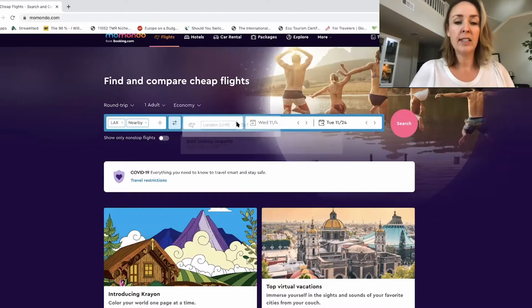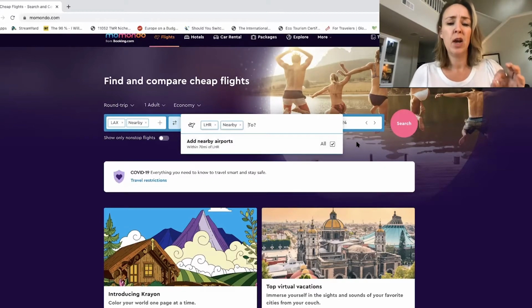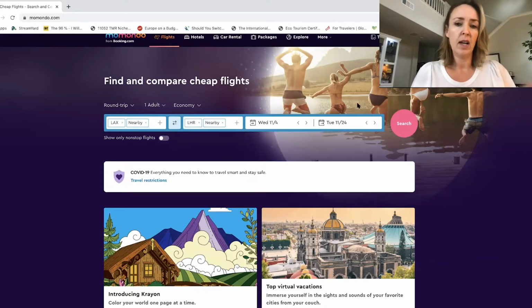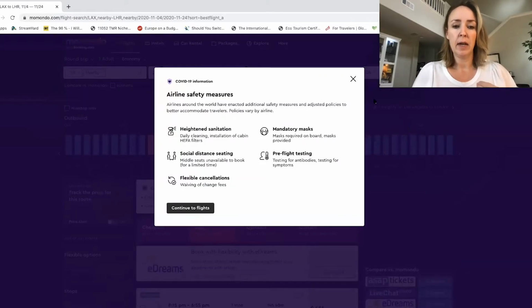And we're going to go to London. I want to be able to check multiple airports there. Looks like I can add nearby airports, but only within 70 miles. We'll see how that turns out, because when I'm going to London in particular, I also like to check in Scotland and Ireland, because sometimes I can get cheaper in Ireland, and sometimes in Scotland too. So let's see how this works out. I'm just going to keep the dates the same because I really don't care. Okay, so this is pretty simple to navigate, pretty easy. Let's see what they find, and I want to see their speed.